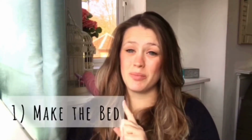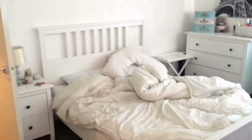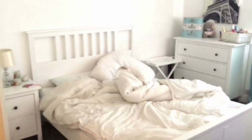Okay, so my first tip would be to make your bed. Usually in a bedroom, the bed takes up the majority of space and it's usually the focal point of the room as well. And plus, when you come back into the room, either to fold your washing or just to grab something, if your bed's in a mess, it's going to make the whole room look untidy and not make you feel very motivated, especially in the morning.